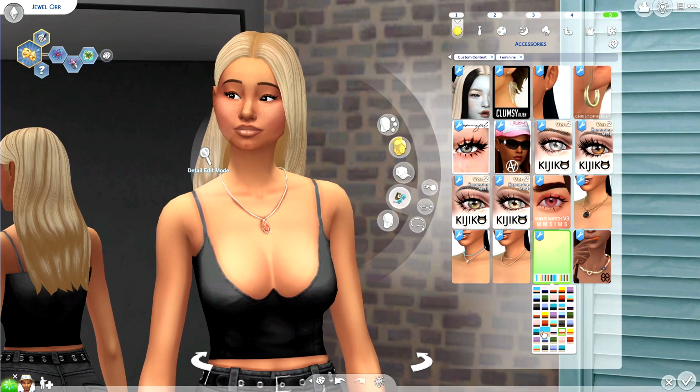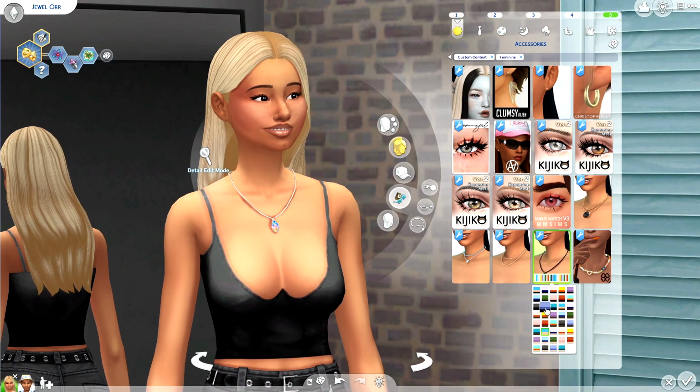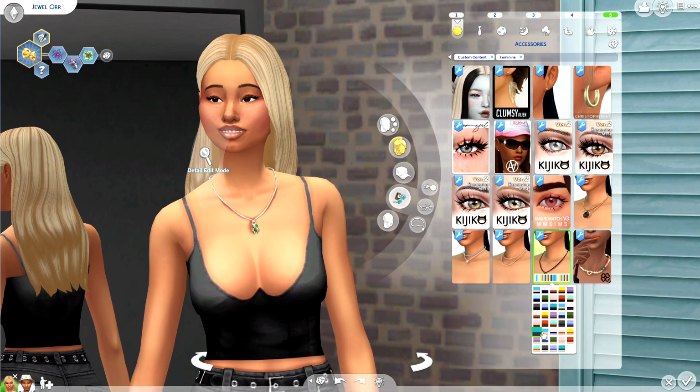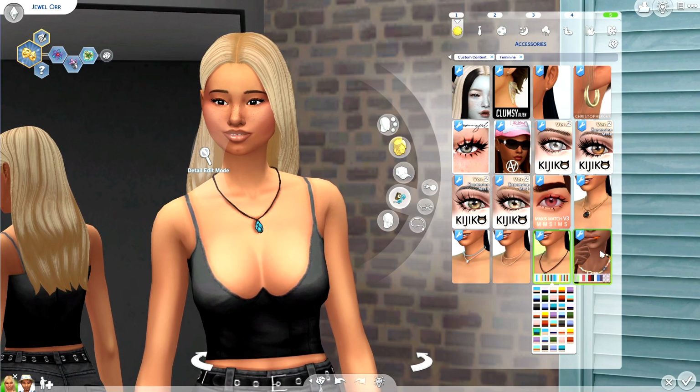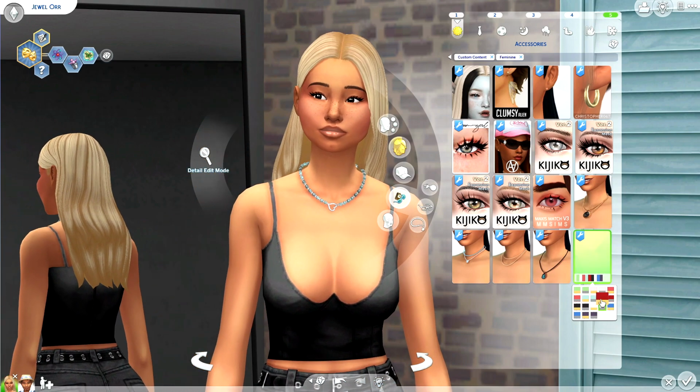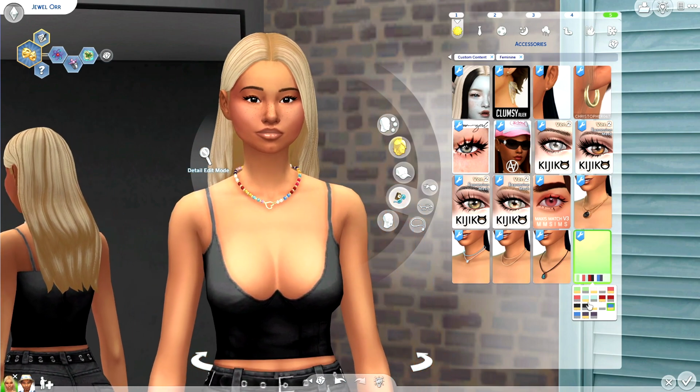Another necklace I ended up having that was a part of a set was this one, and it has an opal gem in it. I don't know, it's really pretty. I love the length. It looks really, really good on our model. And then a part of another collection, we have this very trendy beaded necklace, I guess. It's interesting.